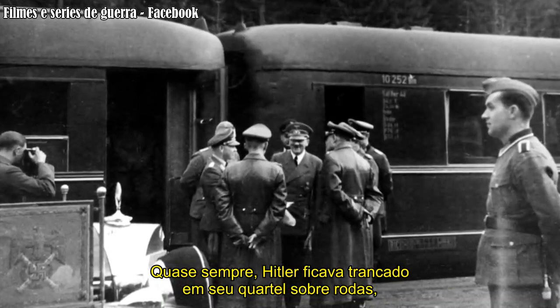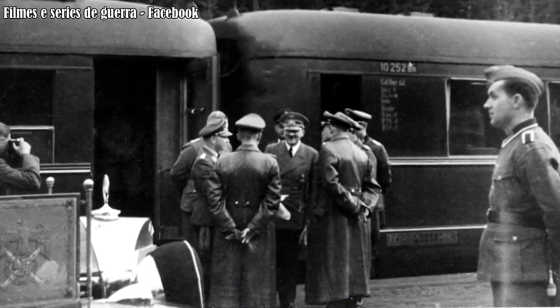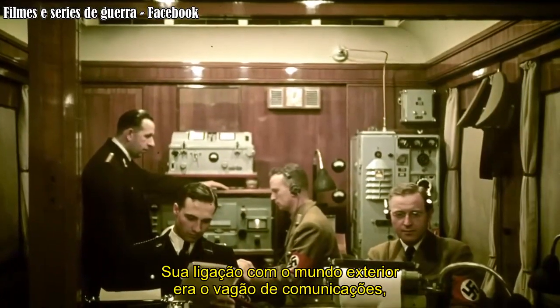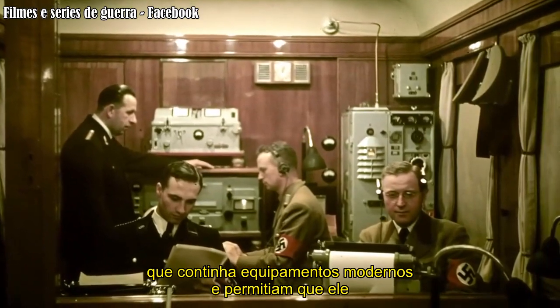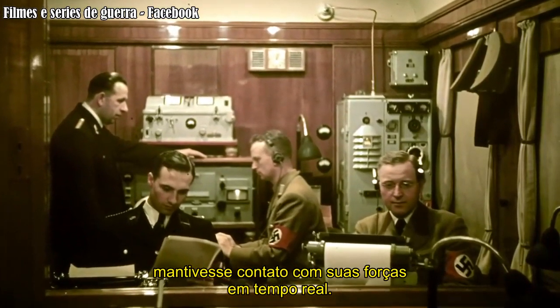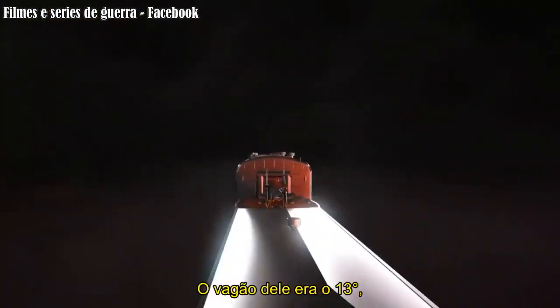Hitler spent the majority of his time shut away in his HQ on rails, directing operations. His link with the outside world was his communications car, with its state-of-the-art equipment which enabled him to stay in contact in real time with his forces on all fronts. This car was the 13th from the front, just after the one which housed Hitler's private bodyguard.